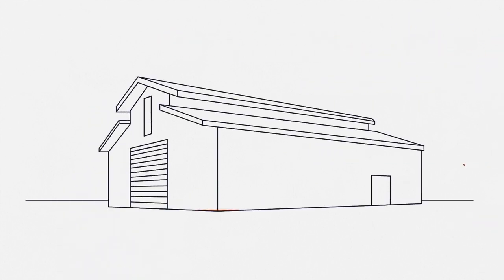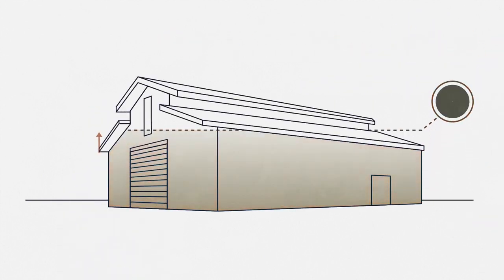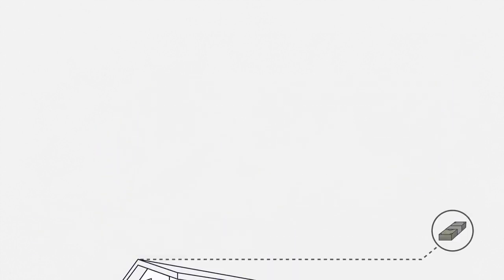Need some help paying for your new Mueller building? We have affordable financing options for your project.